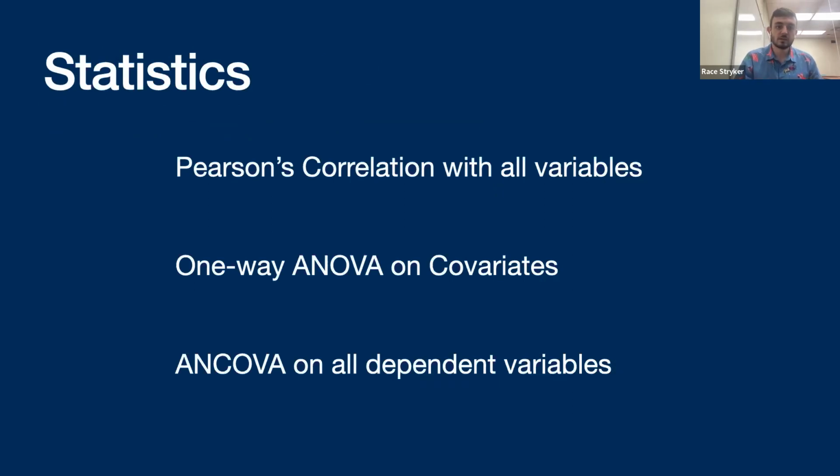The statistics I ran were a Pearson's correlation on all of the variables tested, a one-way ANOVA on each of the covariates to see if there was any significant difference across cover types, and then an analysis of covariance for the dependent variables with the covariates that I mentioned.